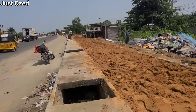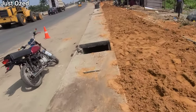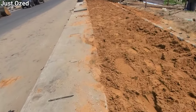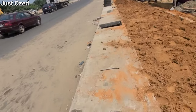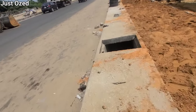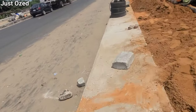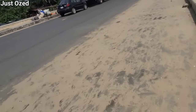If you are seeing what I'm seeing, they are walking on this side of the road. This is just a few meters away from Badagry Roundabout. The gutter is completed and covered while they're working on the pedestrian walkway on the road. As you can see, this road is fully done.